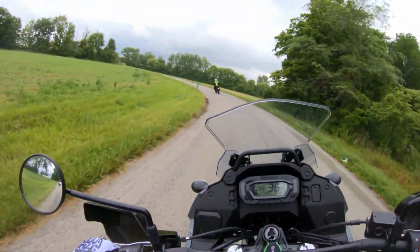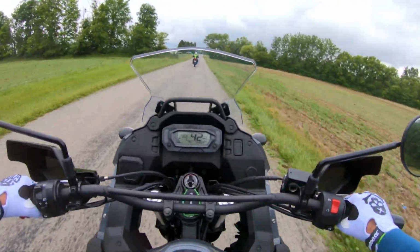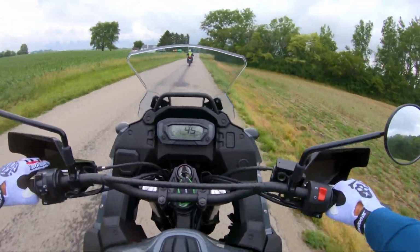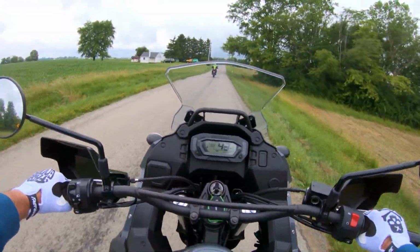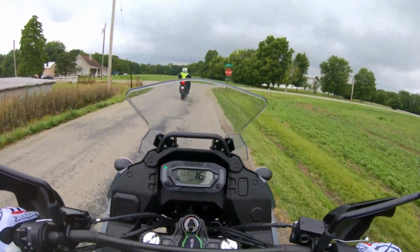Overall, the Kawasaki KLR 650 is a rugged and reliable motorcycle that offers a balance between on-road comfort and off-road capability. It has become a popular choice for riders seeking a versatile and capable adventure bike that can handle a wide range of terrains, providing a thrilling ride experience.